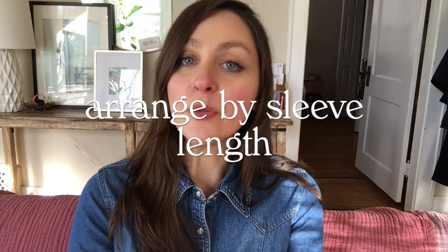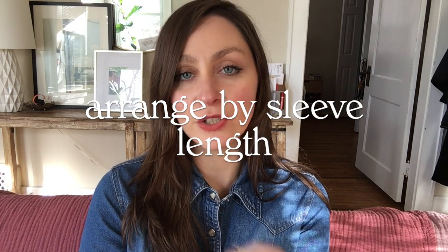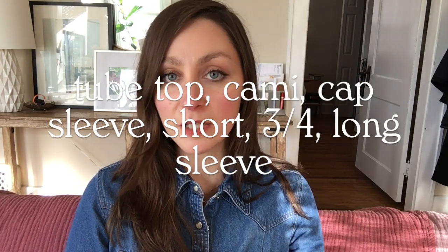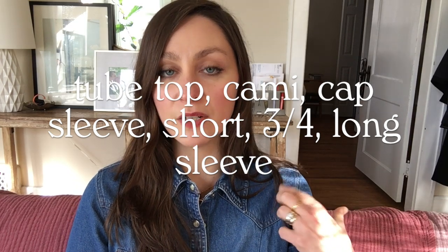The other little detail that might seem a bit crazy to you is that I also arrange by sleeve length. So if you've got your tops, again as an example, reading from left to right: halter or sleeveless, tube tops, spaghetti straps, wider straps, cap sleeve, short sleeve, 3/4 length sleeve, long sleeve, and you get the drift. That way, when you're looking at your wardrobe, it's not just by kind, it's also by color, and it's also by length. And you can do the same thing with dresses, with coats, with jackets, with pants and shorts.